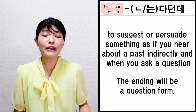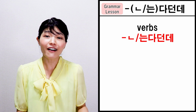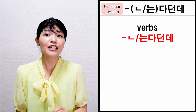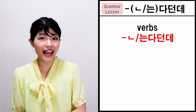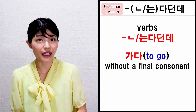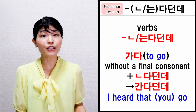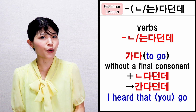As a result, when you use this grammar, the ending will be a question form. Regarding its usage, for verbs, you add 니은 는다던데. For instance, 가다 to go does not have a final consonant. Thus, you add 는다던데 to make 간다던데. I heard that you go.